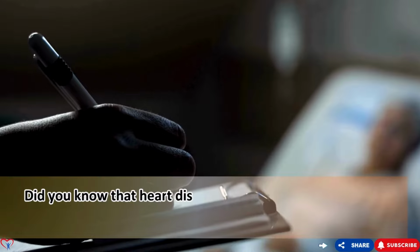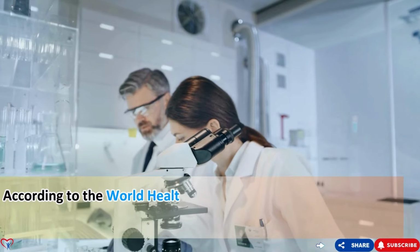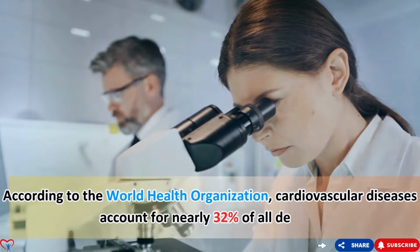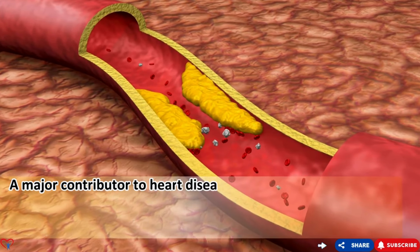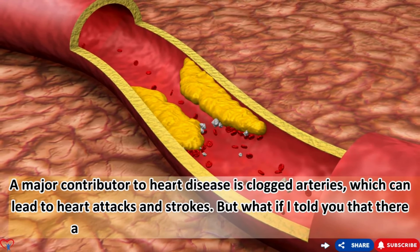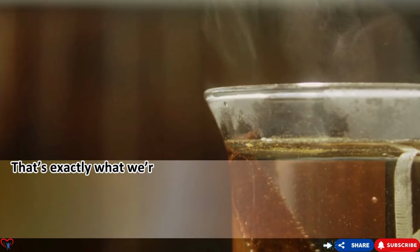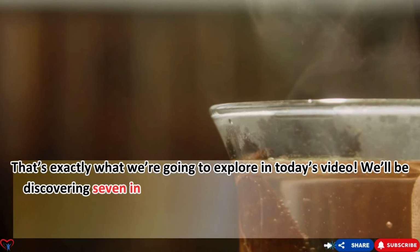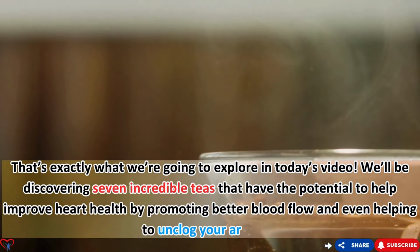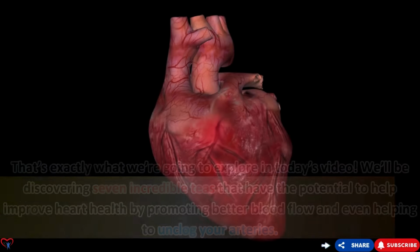Did you know that heart disease is the leading cause of death globally? According to the World Health Organization, cardiovascular diseases account for nearly 32% of all deaths. A major contributor to heart disease is clogged arteries, which can lead to heart attacks and strokes. But what if I told you that there are natural ways to help unclog your arteries? That's exactly what we're going to explore in today's video. We'll be discovering 7 incredible teas that have the potential to help improve heart health by promoting better blood flow and even helping to unclog your arteries.